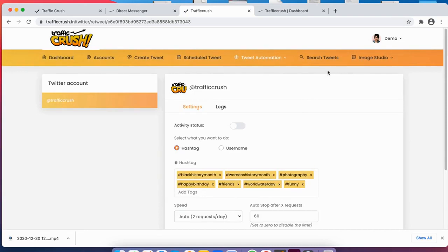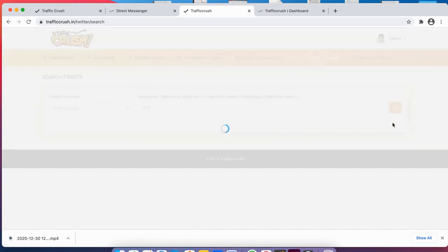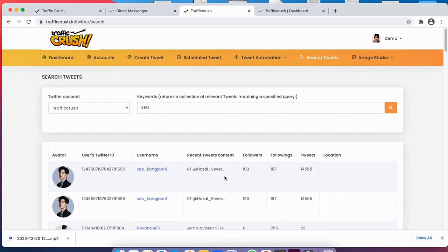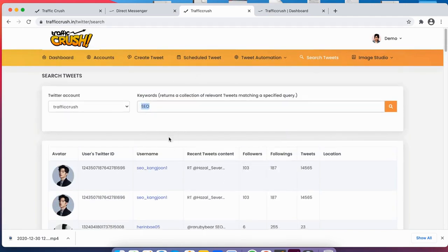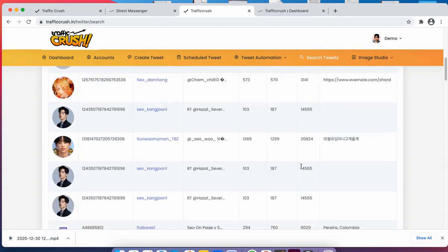Now we are going to see search tweet. Search tweets is the most important feature, where you can search using keywords. Select your account, type SEO, and click on search. It displays all the Twitter accounts using the keyword SEO, and you can see the recent tweet, the followers, followings, tweets used, and the location.